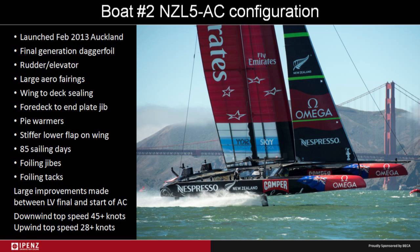The development we did, you can see here the underwing fairing. You're basically trying to end plate the wing down onto your platform here, and there were huge fairings on the platform to seal that against. That makes a huge difference to the efficiency of the wing. That was what we were working on. These big fairings here actually gave quite a lot of lift, so they would help lift the boat also.